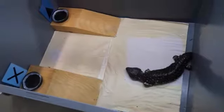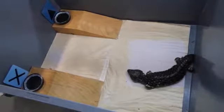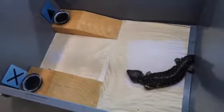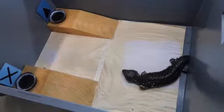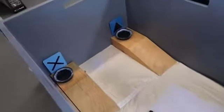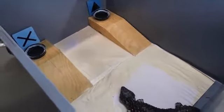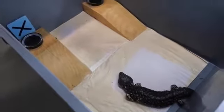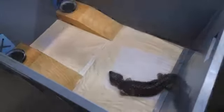So we're presenting the lizards with different cues, different colors and shapes. One of them is associated with a reward, so the open dish is in front of the positively reinforced one. And the lizard has to figure out which color or shape is actually positively reinforced and go there to find its food. If it goes to the wrong side, it is not rewarded.